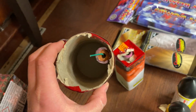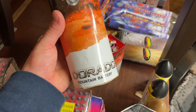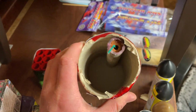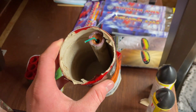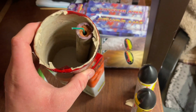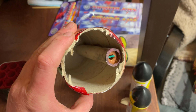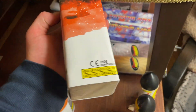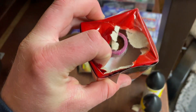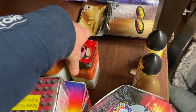Obviously I was a little bit disappointed with the packaging on them, because it says a fountain battery. Well, to me that's not really a fountain battery, that's just a tube in another tube of air. Bit disappointed with that, but I've lit a couple. The effects are decent, duration's decent, but you can't be calling that a battery of fountains when there's a single tube in there, to be honest with you. Same again, fountain battery, no, it's not, just a single tube, but yeah, hey ho.